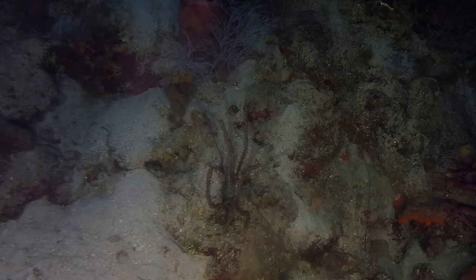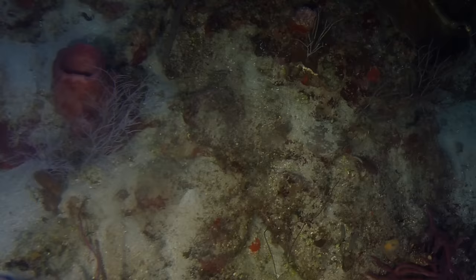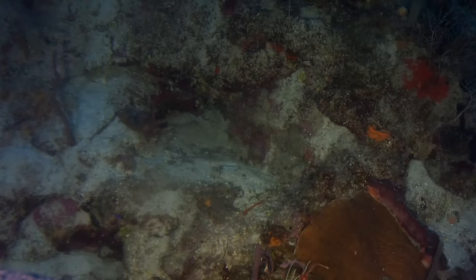Captain Carl gradually turns the sub lights off so we can get a sense of the natural light levels at these depths. As he does, reds and oranges disappear.